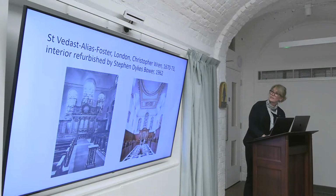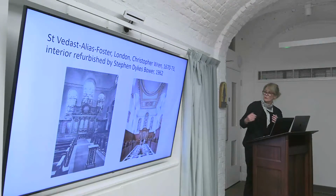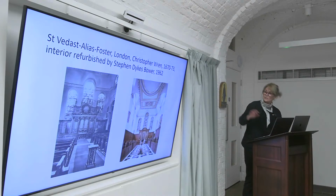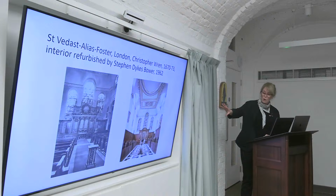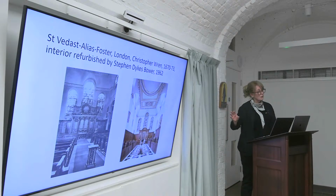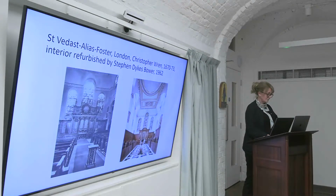Here, for example, is Stephen Dykes Bower's refurbishment of St Vedast in the city, on Foster Lane. It suffered bomb damage, and the rebuild took place between the 1950s and 1960s. The interior was remodelled in 1962 using the rather incongruous collegiate chapel style. Not, I hasten to add, out of ignorance, but this was a kind of idiosyncratic intervention.